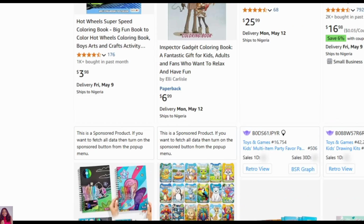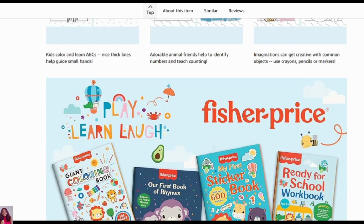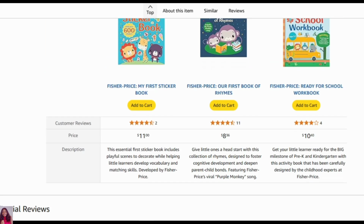For instance, let's check this. This is what the interior looks like. You can see these are different coloring images of kids, different types of toys for kids to color, and this can easily be created with ChatGPT and Canva.